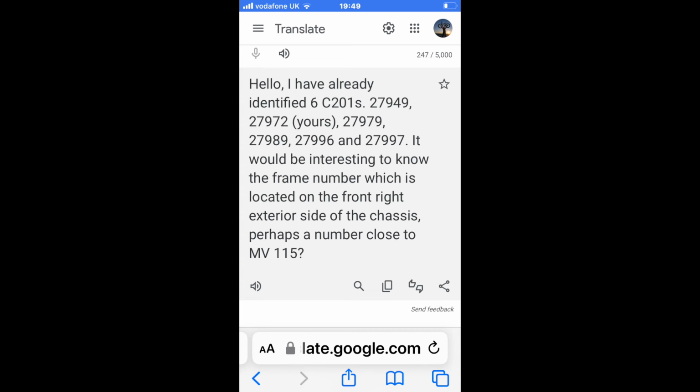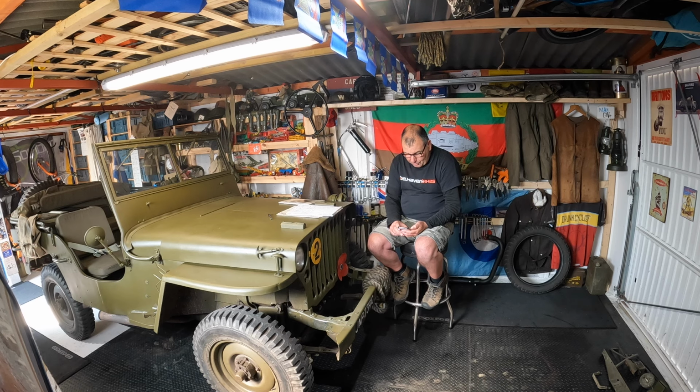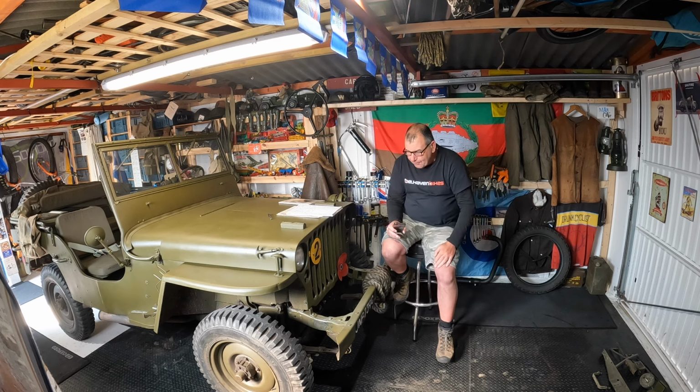Serial numbers 27949, 27972, mine, 27979, 27989, 27996 and 27997. It'd be interesting to know the frame number, which is located on the front right exterior side of the chassis. Perhaps a number close to MB115.